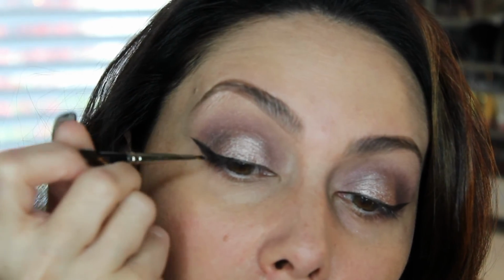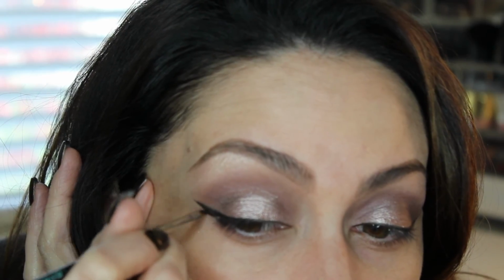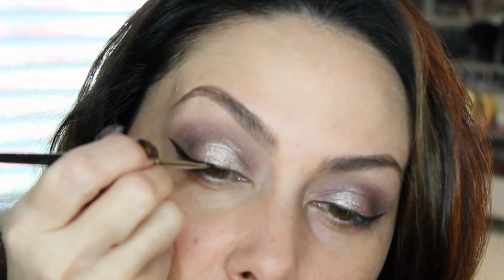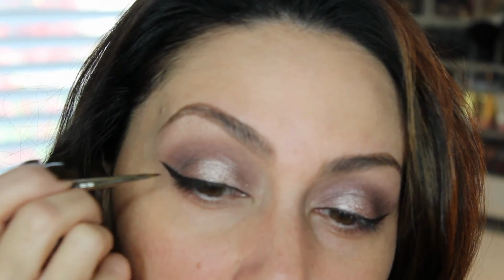So you'll see when I go over it with the gel liner how much more powerful the color is. And I like my liner to be really dark and matte black. And that's something that you achieve with gel liner. And I'm gonna go ahead and speed through this part. I noticed too that the closer I get to my lens, the blurrier the footage looks. You know how it is, we need to get up in that mirror when we're doing an eyeliner. So I apologize about that.